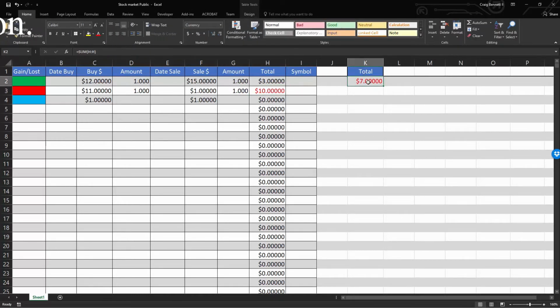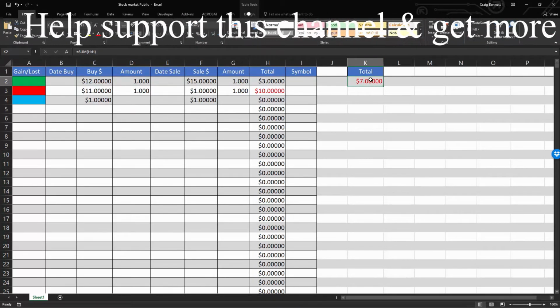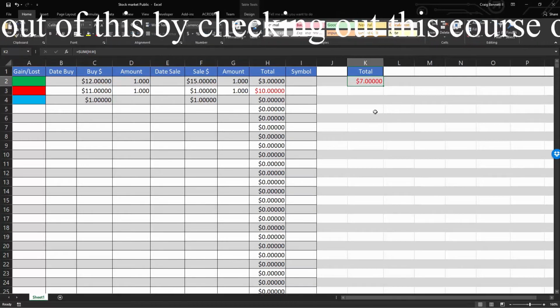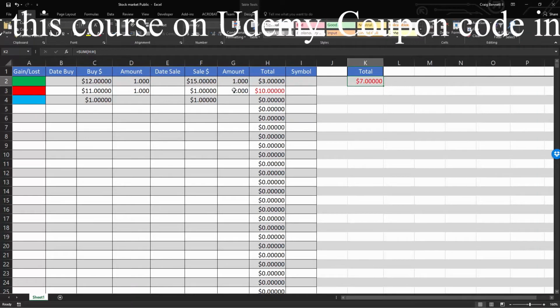And the cool thing with this though is the total on the right side. It gives the total of all this. So basically what it does is it looks at all these and it says if you're in a plus or minus in your overall career of doing trading. And that's pretty much about it.